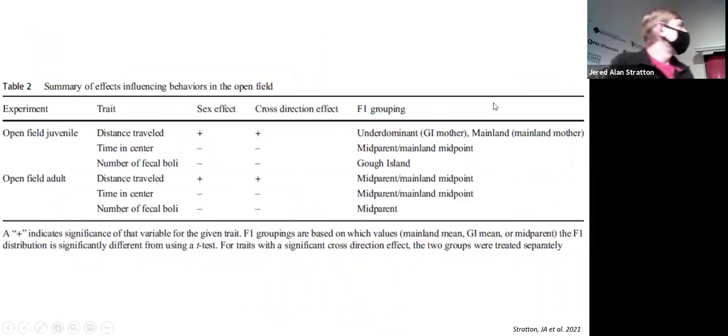So for the open field test of both juvenile and adult stages, we see that distance traveled, this exploratory behavior, has effects from both the cross direction and age, a slight sex effect, while these anxiety-related traits don't receive any of that. They are consistent throughout all of these different factors. So it suggests exploration and anxiety-related traits are uncoupled in the system. Additionally, we see pervasive dominance, as I just told you, mostly occurring towards the mainland strain.